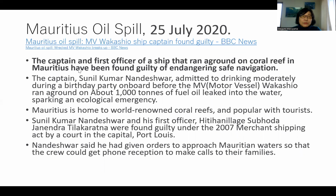So let's see about this Mauritius oil spill. The captain and first officer of a ship that ran aground on a coral reef in Mauritius have been found guilty of endangering safe navigation. The captain, Sunil Kumar Nandeshwar, admitted to drinking moderately during a birthday party on board before the motor vessel Wakashio ran aground. About 1,000 tons of fuel oil leaked into the water, sparking an ecological emergency. Mauritius is home to world-renowned coral reefs and popular with tourists.